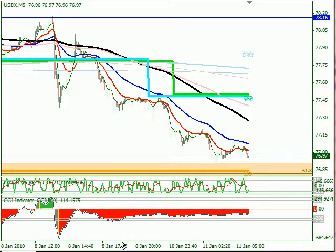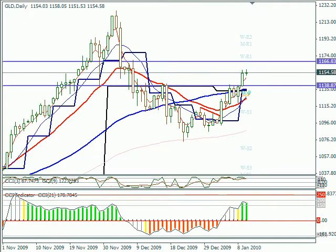Let's just have a quick look at what happened with the gold. The gold did break through that 11.38, currently trading 11.54, 160 pips higher than that breakout region there. So if any of you managed to get an order in on that, then very well done to you. I didn't. Just use it as a guideline. I don't trade it very often, but it does look like it's headed up.